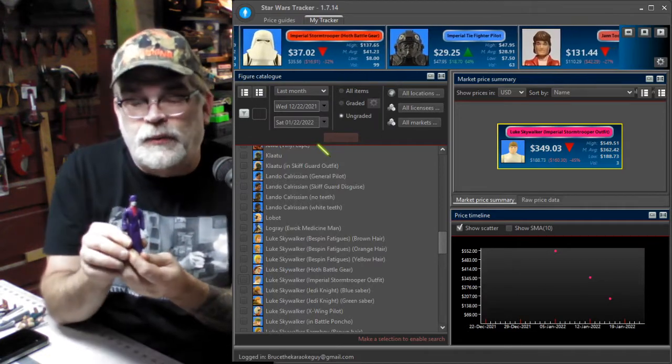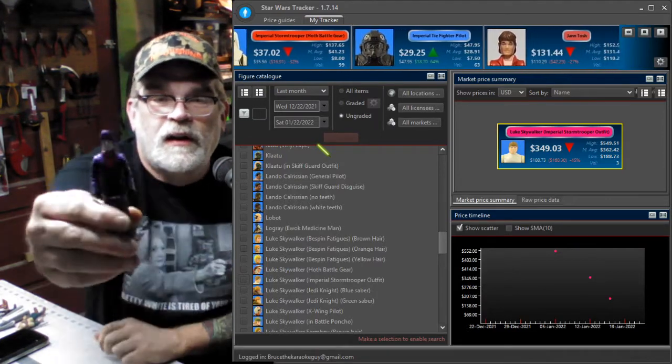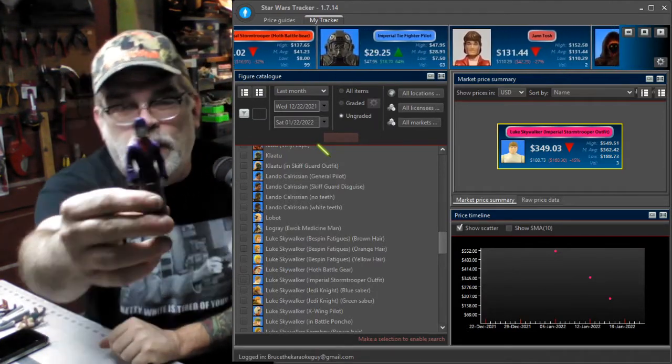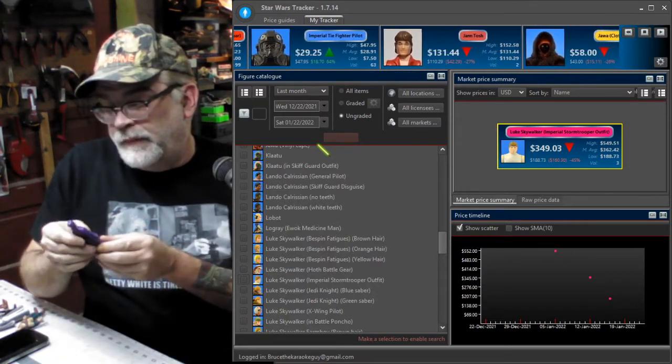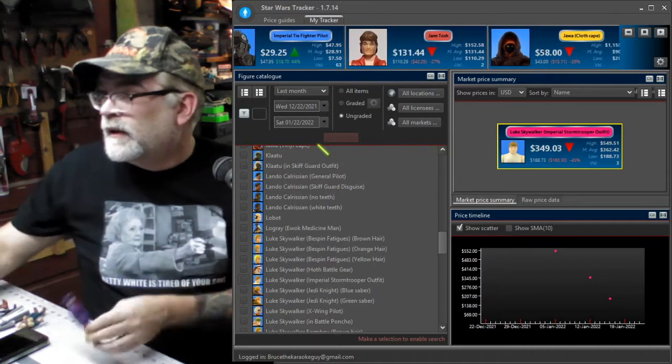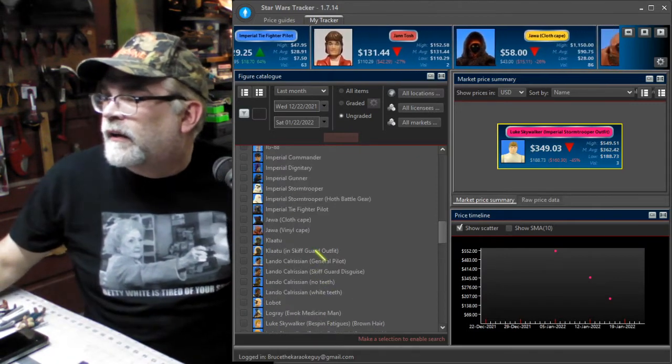One thing you can't see maybe in the camera, these have a tendency to get a nose rub where the paint rubs off the nose. This one does not have that. It's in very nice shape. So let's look up Imperial Dignitary on our list.